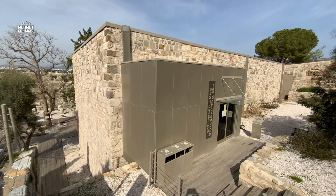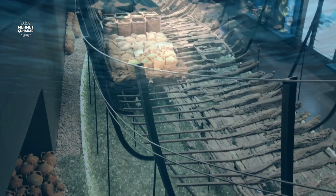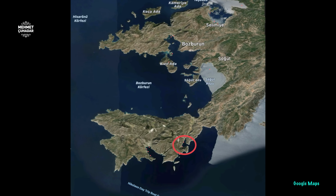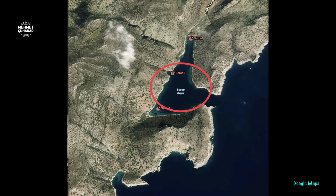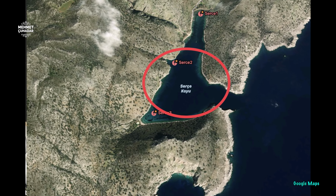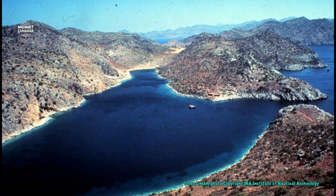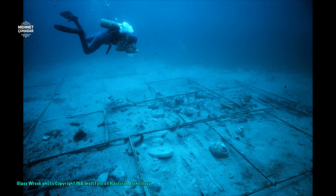Glass Shipwreck. The glass shipwreck, located in the Serçe harbor to the west of Marmaris, is one of the most significant shipwrecks in the world because of its glass cargo and well-protected ship hull. Sponge diver Mehmet Akın from Bozburun showed the shipwreck location to archaeologists in 1973, who decided to excavate the wreck because of its unusual glass cargo and limited information about 11th century AD shipwrecks.